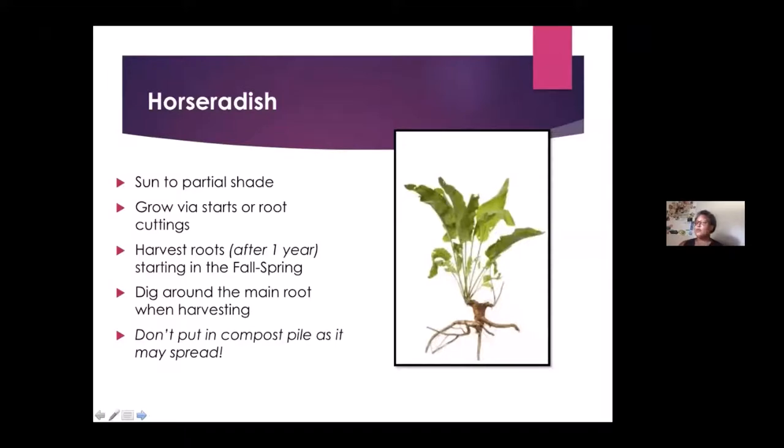Yeah, you could do rhubarb in San Jose. Sure. That's a great perennial. I just got one of the plants today. I've never grown rhubarb. I'm going to give it a try. You can make jam or pie, apparently. So we'll have to see.